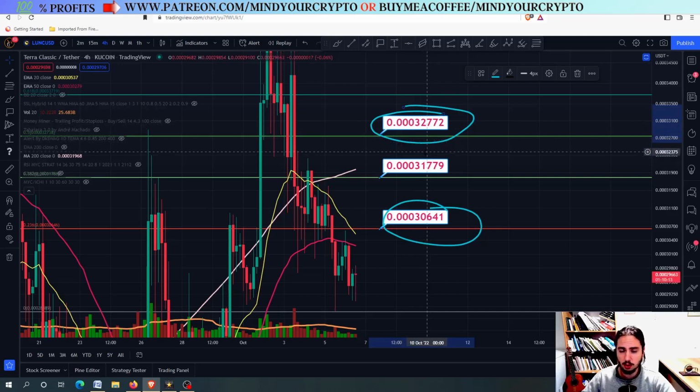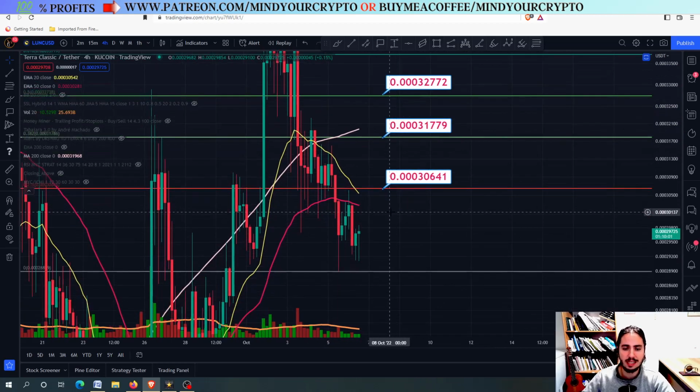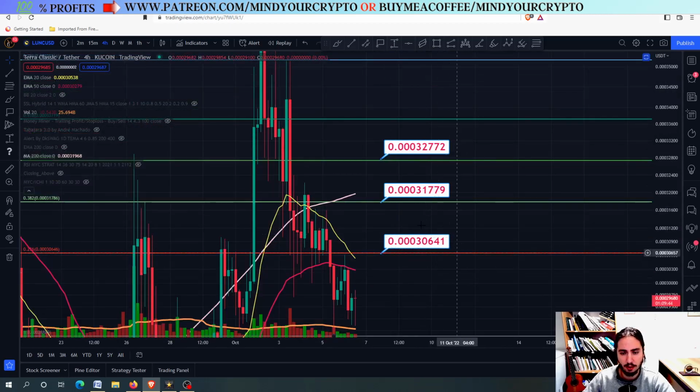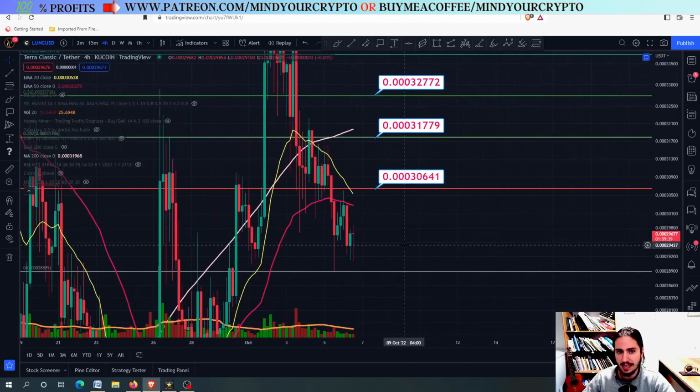However, if we cannot manage to go all the way above the 0.3030641, we won't be able to go to the 0.3032772. Now, how many chances do we have to close above this target right here and to eventually get all the way up higher? The chances are small, but they are not insignificant. What I mean by that is we have like 25 to 30% chances to close above. It isn't the most possible scenario and the most probable scenario. However, it isn't the scenario that won't play out for sure.